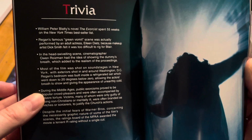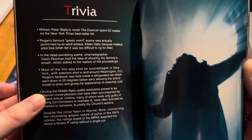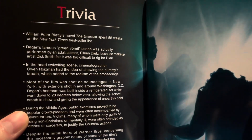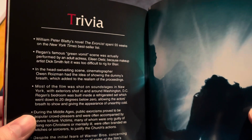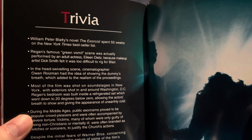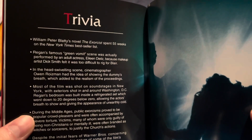William Peter Blatty's novel, The Exorcist, spent 55 weeks on the New York Times bestseller list. So 55 weeks. Sorry, I got a bit kerfuffled there. It's quite hard to read when you're using a tripod. Yeah, 55 weeks on the New York Times bestseller list. I actually have the book as well. Regan's famous green vomit scene was actually performed by an adult actress, Eileen Dietz, because makeup artist Dick Smith felt it was too difficult to rig for Blair.